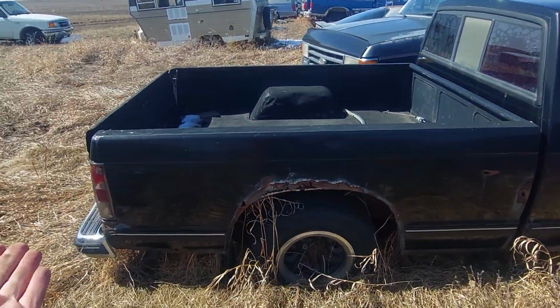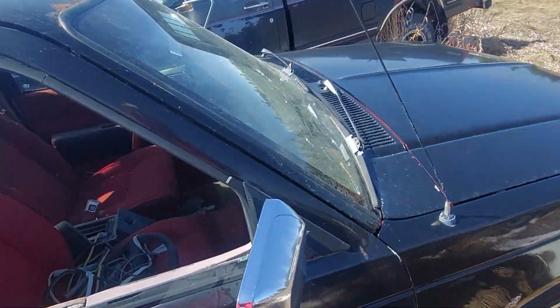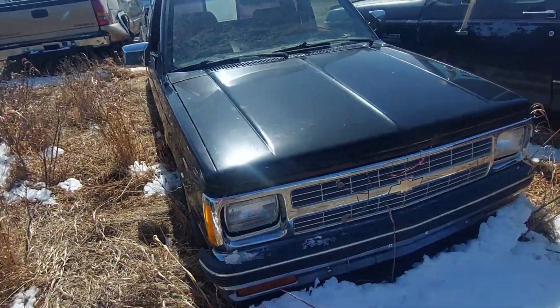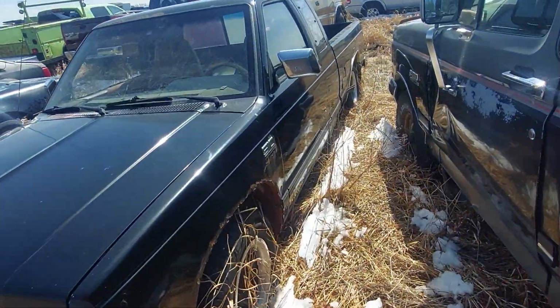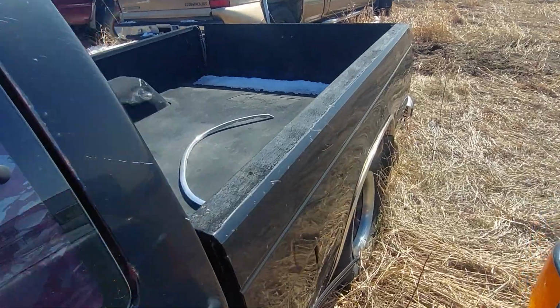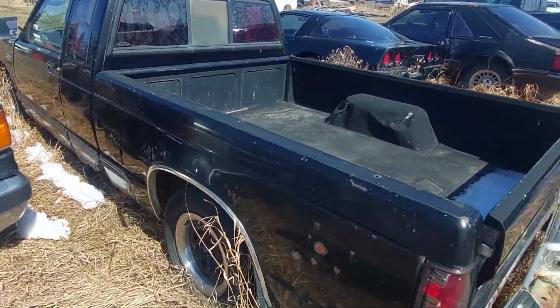Let's continue on here. Got the square body S10, which is pretty cool. You don't see as many of these around anymore, and it's rather sad because they are really awesome trucks. And to be honest, they make fantastic hot rods too for people. But most people go for the newer ones at the same token.